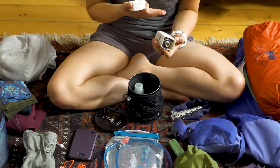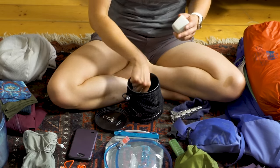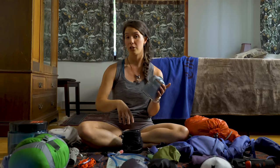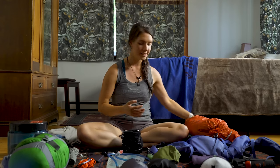Then I have a small stove. The stove that I have is auto lighting, which I really like, but there's a ton of different options out there. And then I have some soap, and I have a windscreen as well. And then I also have fuel. This is a really large canister of fuel, which I have for economy's sake. There's a bunch of different sizes, and some people will choose to put their fuel into their pot instead. It's totally up to you, but make sure you have fuel.